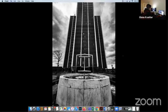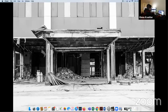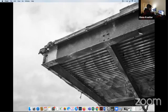It's another shot of the front of the building with the fountain in it. It's a close-up of the beams that made up the entryway.